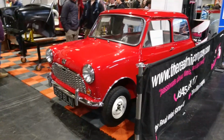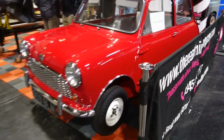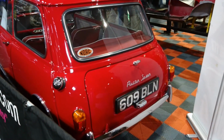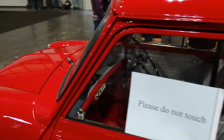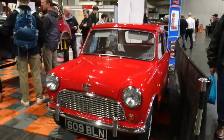So the Real Mini Company stand here. This is a very early one. This is an Austin 7. Yes, it is. It's a really early one. I think it's a deluxe because of the chrome trim on the side. So yeah, really early one. Dip switch on the floor, all that sort of stuff. Worth a lot of money. Nice wavy grille.